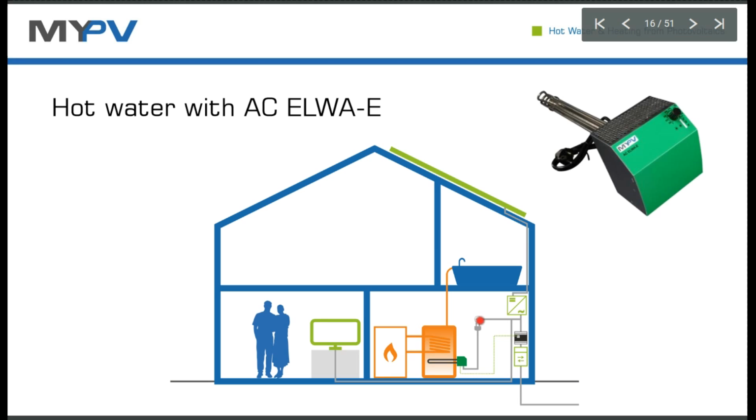The power that is available and the power that should be used by the AC ELVA is always taken out from a normal socket. We recommend to install a separate fuse for this circuit. It's a 3 kilowatt unit, and the power output can be on the whole range in between 0 and 3000 watts. How much power it uses is of course provided, the information is of course provided by Sungrow via Ethernet. So on the bottom there's an RJ45 Ethernet socket.